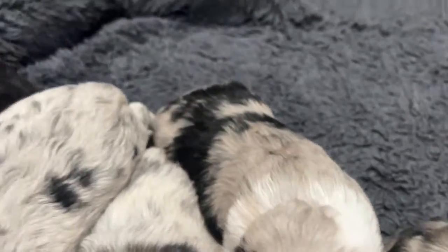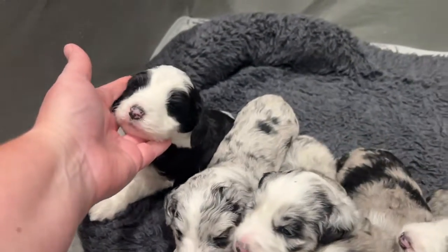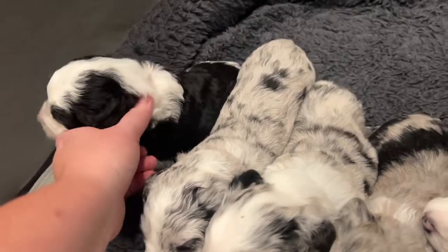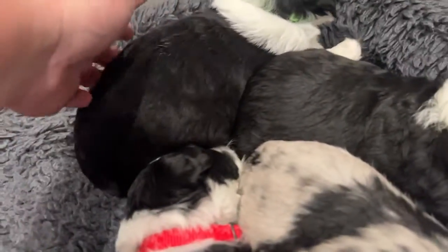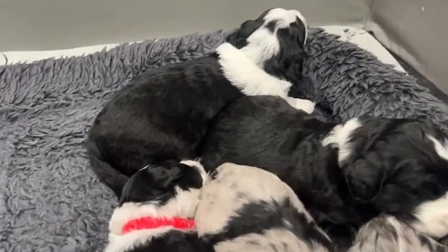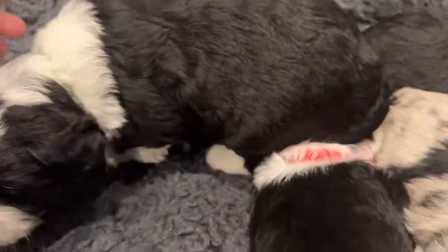We have green girl, one of our black and white little girls. Little panda markings on her face. And then another girl snuck over here with the boys. She's another black and white little girl with a panda marked face.